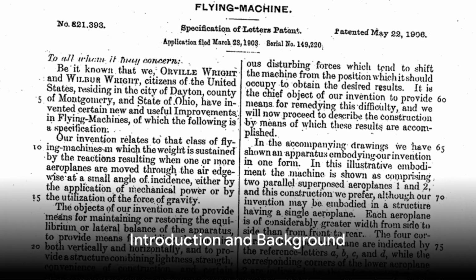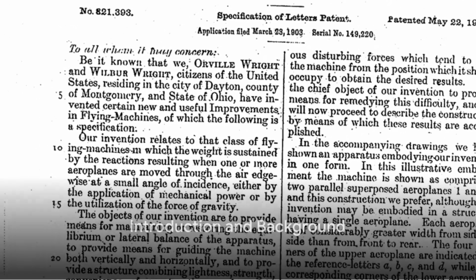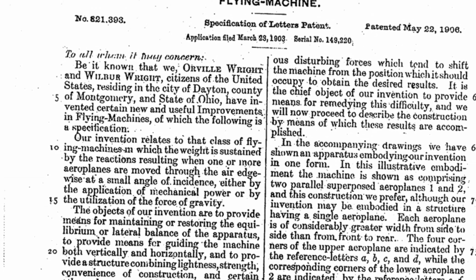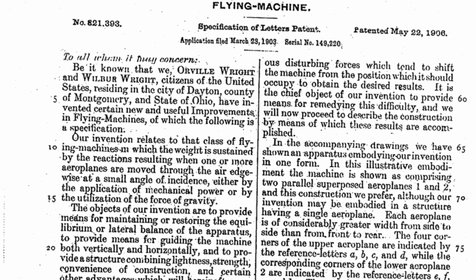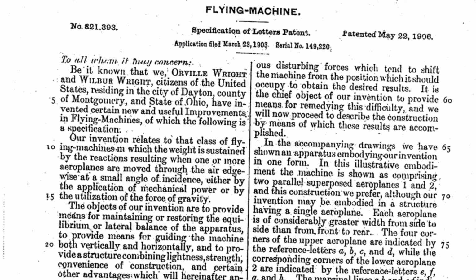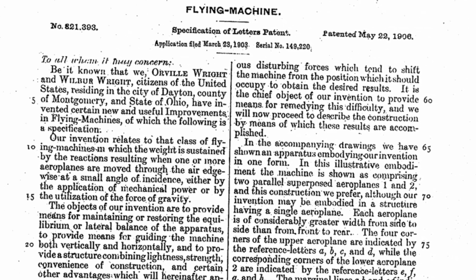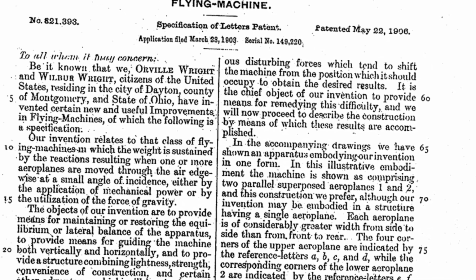United States Patent Office, Orville Wright and Wilbur Wright of Dayton, Ohio. Flying machine. U.S. Patent Number 821393, patented May 22, 1906. Application filed March 28, 1903, serial number 149220.